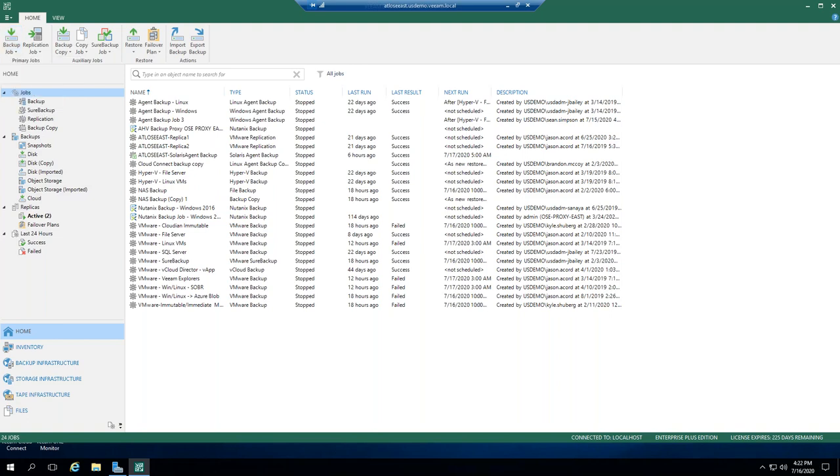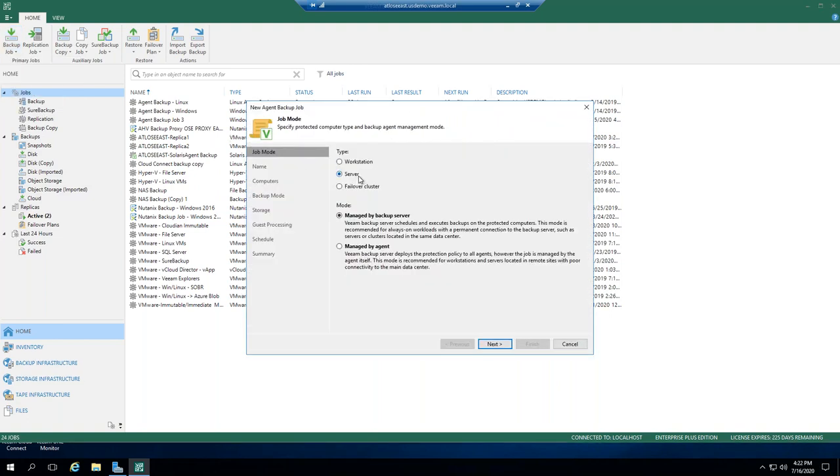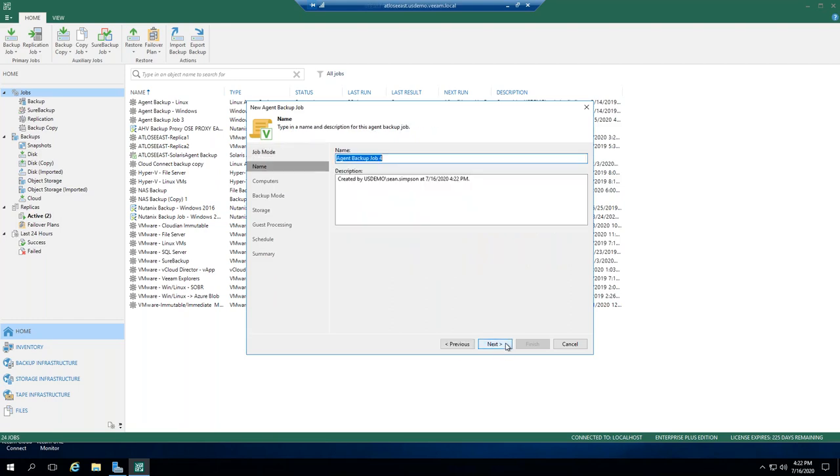You can select the Windows computer in this case, and it's going to give me the option. In this case, it's going to be a server. We have two ways of managing this. We can manage it by the agent, or we can manage it by the backup server. And you can see those two descriptions.